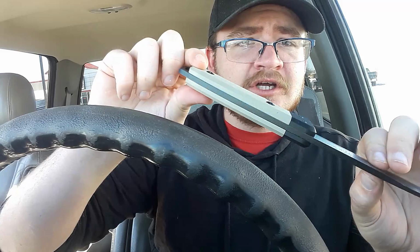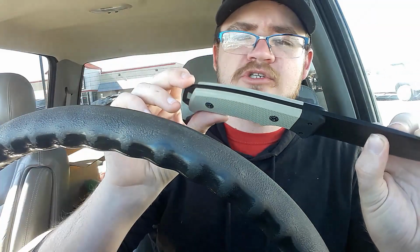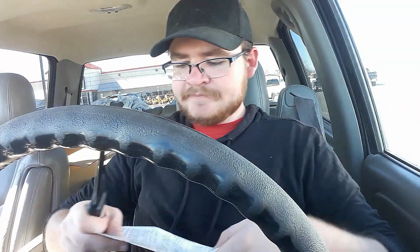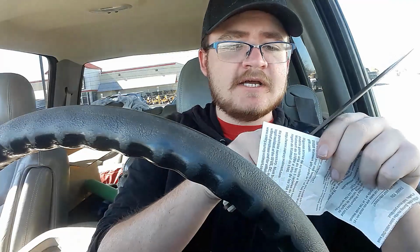Full tang, which is good. The scales are pretty blocky. They do have chamfered edges kind of breaking down the corners of the G10, which I appreciate. Let's go ahead and see what the sharpness is like.